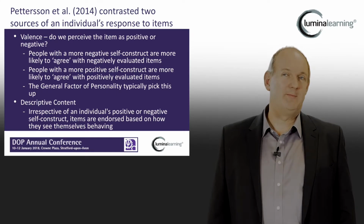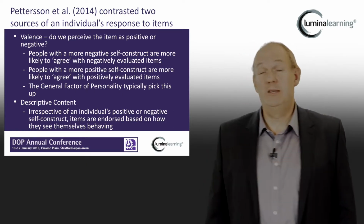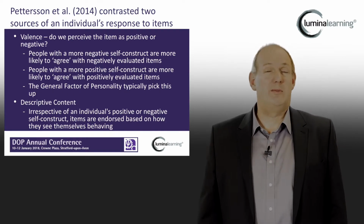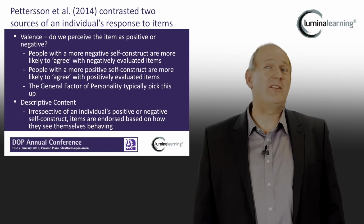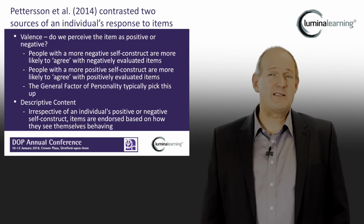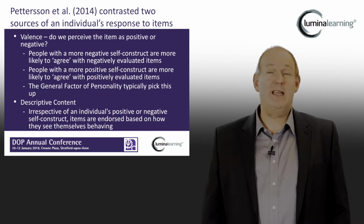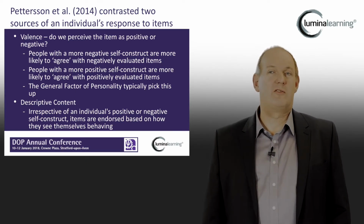So here's the risk. If I have a more negative self-construct, I'm slightly more likely to agree with negatively evaluated items. And if my introverted items are described slightly more negatively, I might be inclined to tick them more, even if I'm not as introverted. And also the other way around, if I have a very positive self-construct, I'm slightly more likely to agree with the extroverted items if they're framed in very positive terms. This could be picked up on by the general factor of personality, one component of which is in fact valence and social desirability.